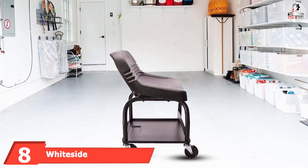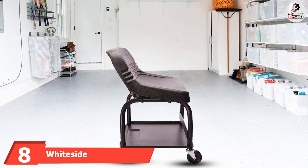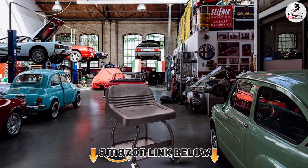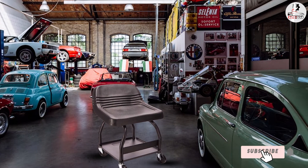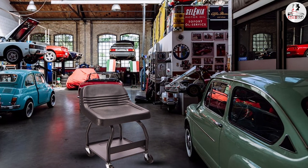The number 8 position is held by Whiteside Manufacturing Professional HD Mechanic Seat. This no-nonsense chair comes from Whiteside Manufacturing and is billed as a large heavy-duty shop seat. It's just 3.4 pounds, meaning it's pretty lightweight, and it features a quartet of 3-inch, oil-resistant rollers that should stand up to the rigors of car repair messes.